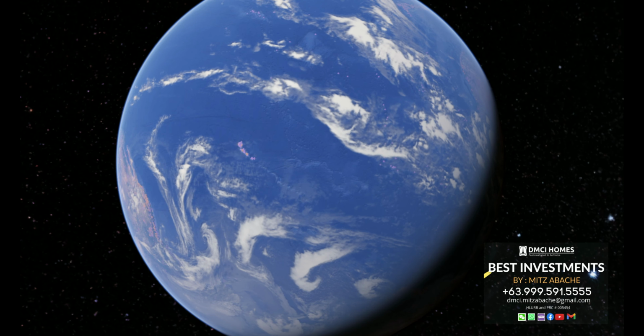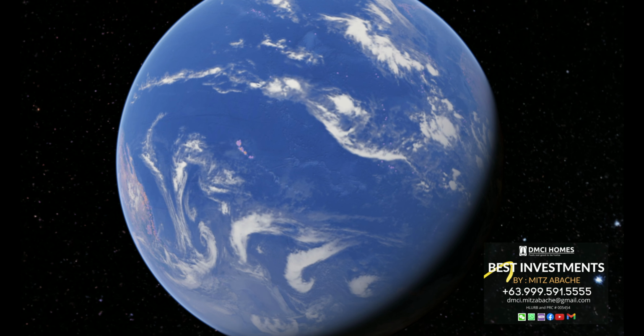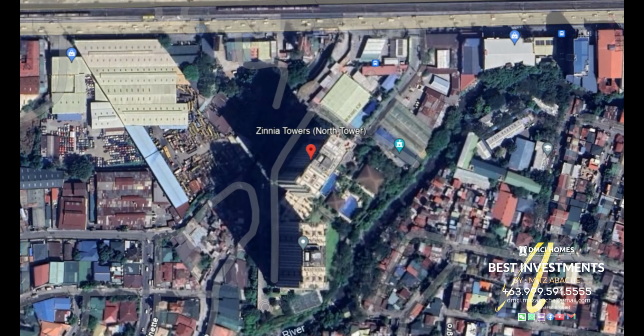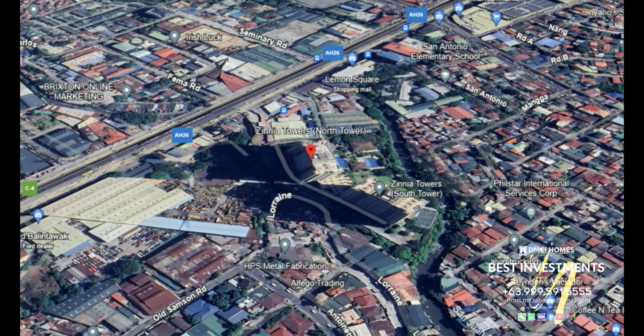So first time ko makapunta dito ulit. So napakaganda na maintain nila yung kagandahan nitong project. So itong project na to, this one is located in EDSA. Malapit dito sa SM North, okay? And ito papunta na rin, malapit rin ito papuntang Balintawak.